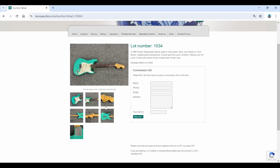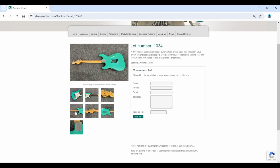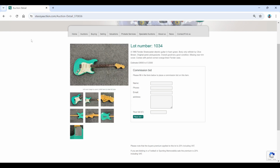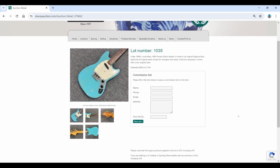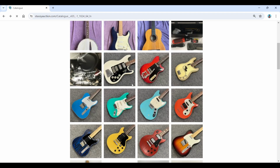Interesting. I've taken a bit more time on the pictures on that. Interesting. That's curious. Not sure about the values of these things. I'm a bit unsure about that. Late 60s, most likely 1969 Fender Musicmaster 2. Okay, so budget way to get into a 60s Fender.